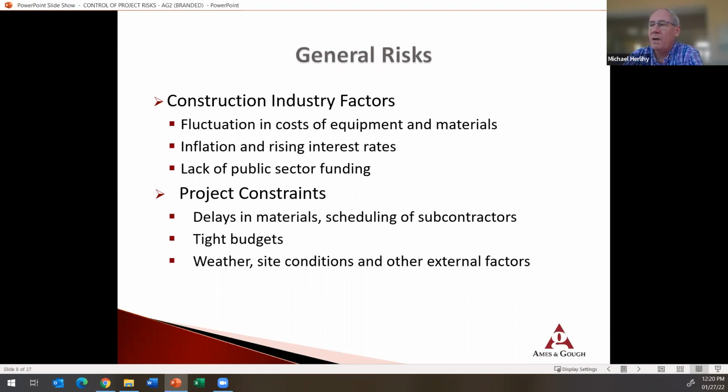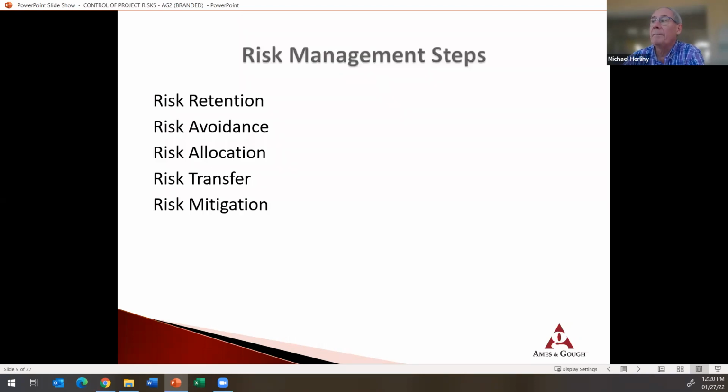Project constraints: delays in materials, scheduling of subcontractors, tight budgets, weather and site conditions, obviously pretty important in the New England states. Though it seems over the years that we've become more effective at being able to manage the weather to a great degree. So we can do a lot of work even in the winter that in the past, perhaps we couldn't.